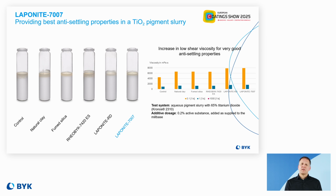Also, if you look at the measured rheology, you notice that LAPONITE 707 shows the highest low shear viscosity, which is very useful to prevent settlement. But you don't see any rheology effect in the high shear range. That means at application, the additive will not much impact the rheology profile. So the atomization of the paint can still be good.